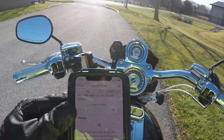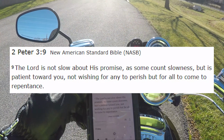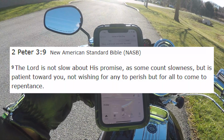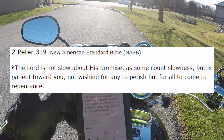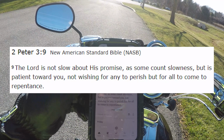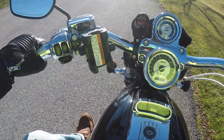All right, guys, before we test drive this motorcycle, let's do the words of wisdom. The Lord is not slow about his promise, as some count slowness, but is patient towards you, not wishing for any to perish, but for all to come to repentance. 2 Peter 3:9.